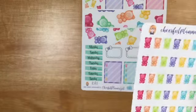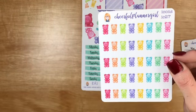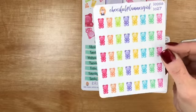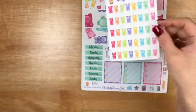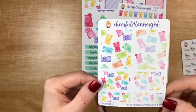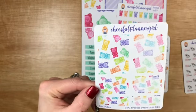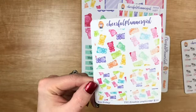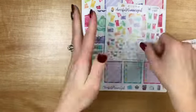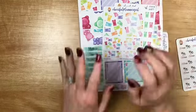Then I got these icons, the little tiny gummy bears. I had to have them. Are they not the sweetest thing in the world? And I do believe Caitlin likes gummy bears, just saying. And then this was the TPC freebie when you spent over $10. It is 2 full boxes of gummy bears, 2 half boxes of gummy bears, and 2 quarter boxes of gummy bears. You get this, and oh my gosh, you have a kit for almost 3 weeks, people.